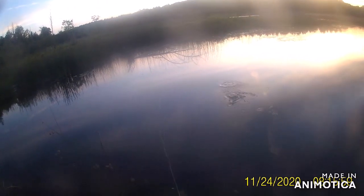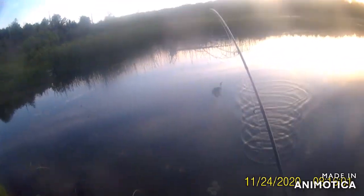Oh, got them. Not the species I want. Bluegill.